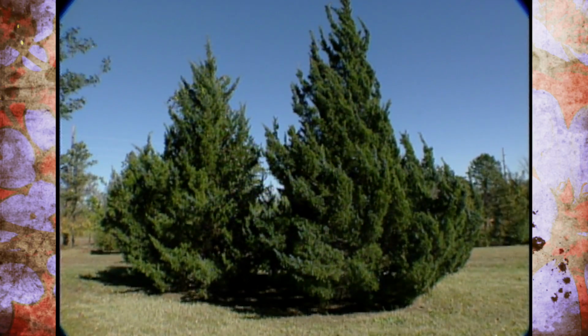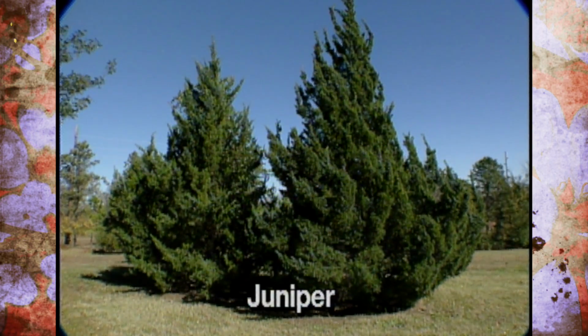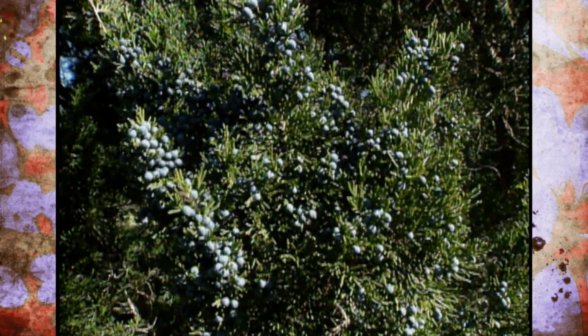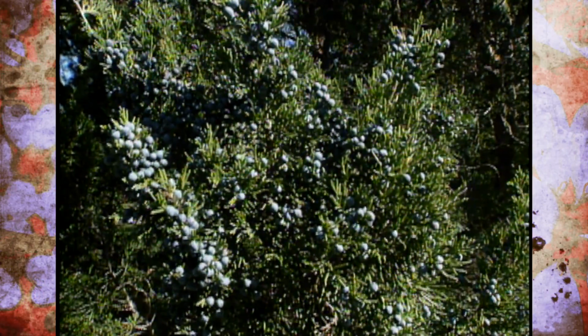Well, if you want a different color of berry, junipers have a beautiful flush of blue berries this time of year, and again, they're great for birds, and they're also wonderful for your landscape. So you can have shrubs with different kinds of colors of berries on them.